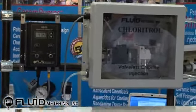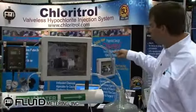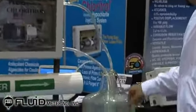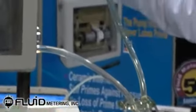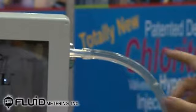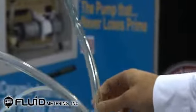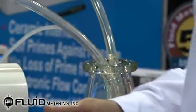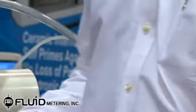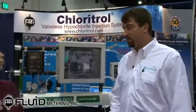What's very important that we're also demonstrating is what sodium hypochlorite does, and that is it outgasses. So I'm introducing air into the suction side of the Chlorotrol. This is usually a very compromising thing to do to a positive displacement pump. I can also introduce a very large air slug, which is also very detrimental to a pump. It creates an airbound or airlock pump. At that point, the pump is running, but it's not displacing any hypochlorite into the water main, and that is an issue.